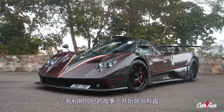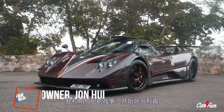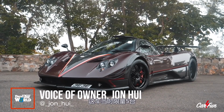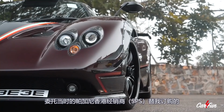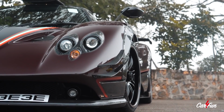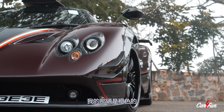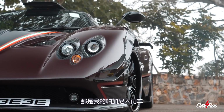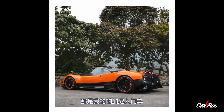My Pagani story started, interestingly enough, with the Zonda Cinque, and that's one of the 5 cars that were commissioned by SPS in Hong Kong, the Hong Kong dealer back in the day. The car I had was the orange one, which is the number 3 car, and that was my first taste of Pagani and getting to know the brand, and then I absolutely fell in love with it.